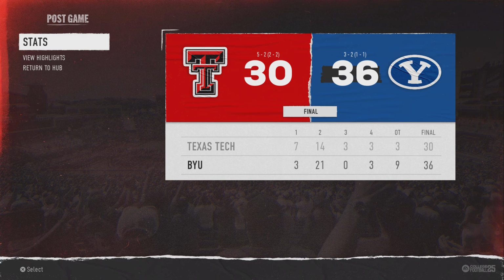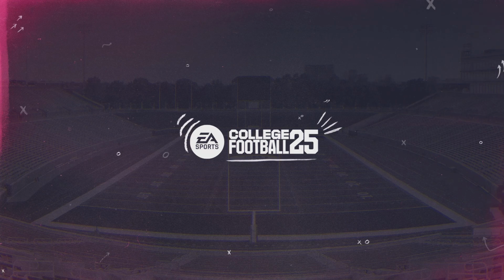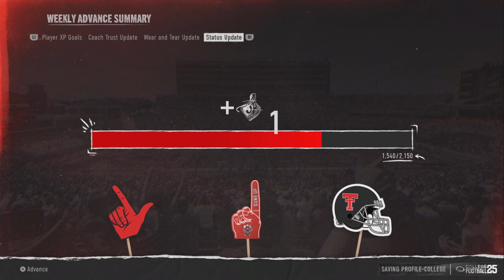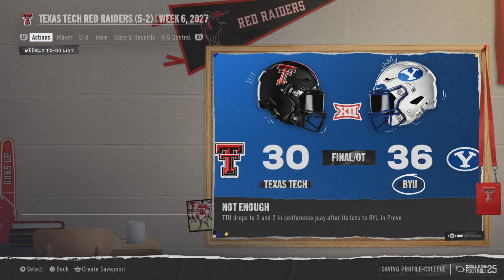Stupidest fucking play call. Why are we even going for the end zone when a field goal would have won the fucking game? Like, that's so stupid. Why? That's so dumb. Oh, fucking idiots. We shouldn't have lost that fucking game. Go to week 7.